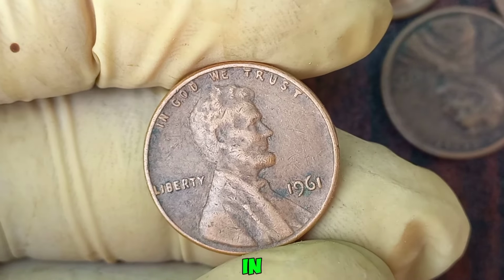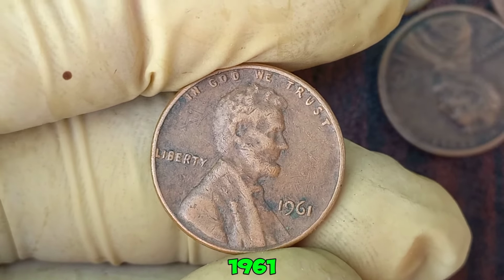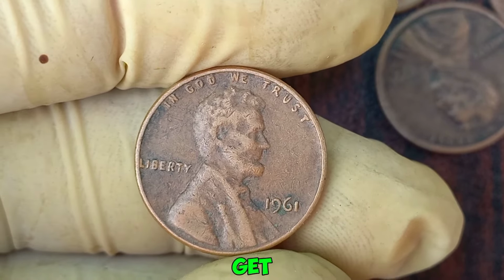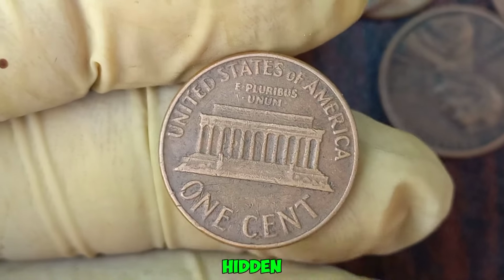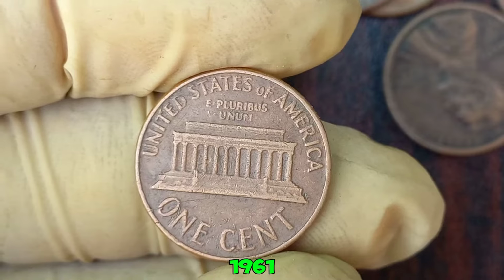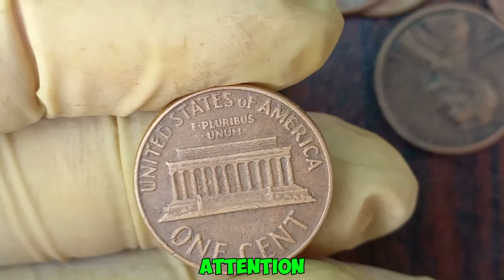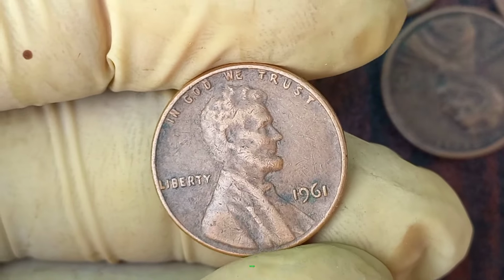This coin's value in the market is $1.8 million, so if you think you may have a 1961 no mint mark Lincoln penny in your possession, I highly recommend taking it to a professional coin dealer or appraiser to get an accurate assessment of its value. Who knows, you could be sitting on a hidden treasure worth big money. Well, that wraps up our discussion on the 1961 no mint mark Lincoln penny. Remember, when it comes to rare coins, it's all about paying attention to the details, assessing the condition, and knowing the factors that can affect their value.